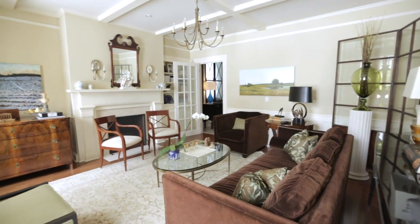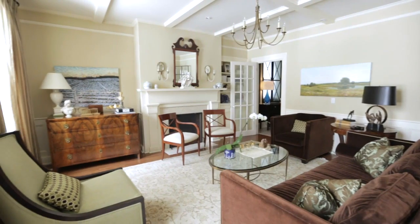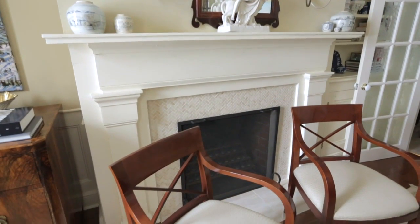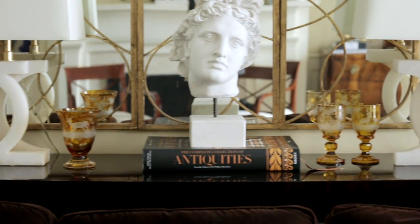This is our living room. We kept the original fireplace, added new tile to it, and a new firebox. My husband loves antiques, and he's collected a lot of beautiful accessories over the years.